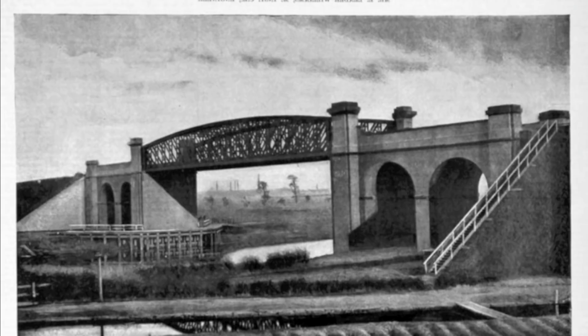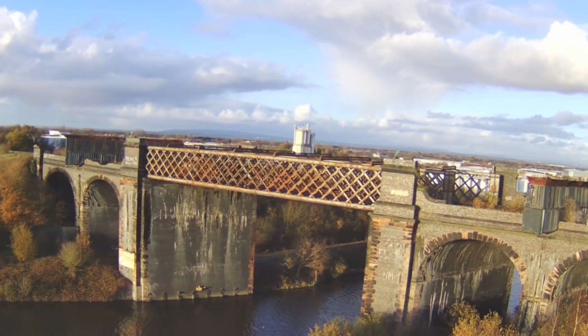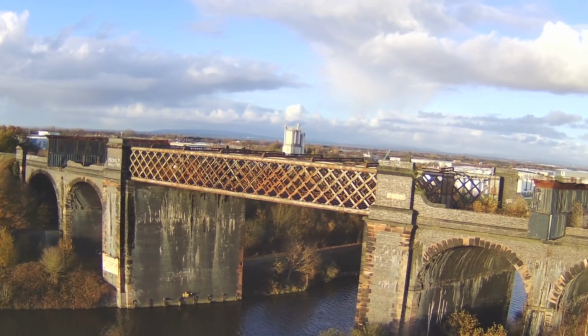In 1964 it became goods only, and in 1980 it needed really expensive repairs, so British Rail just decided to close it.